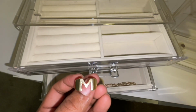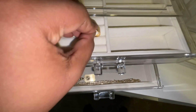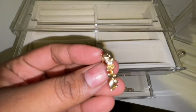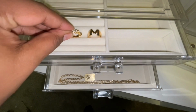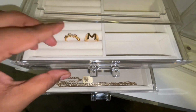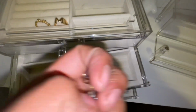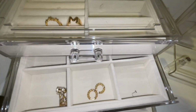I have this ring that I got from Shein. It's an M because Margie. I'm just gonna put it in here like that. I have another ring that I got from Shein. It's little butterflies. Just gonna put in there. These earrings that my god sister gave me. These little hoops that I got from Shein.